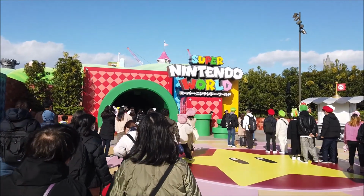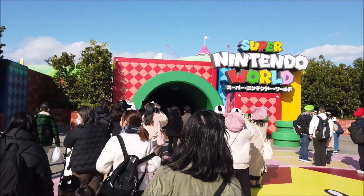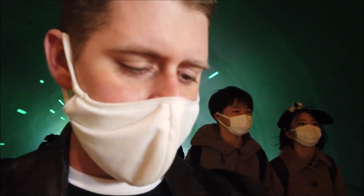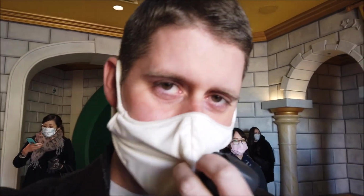The downside of heading to Super Nintendo World right after a big show like Water World is everyone else has the same idea. Sure enough, it is almost 1 p.m. and no timed entry ticket was required. I think it's because today is low on crowds. I mean, you saw the Water World show. Not a whole bunch of people. So maybe that's why they aren't doing it at all today.